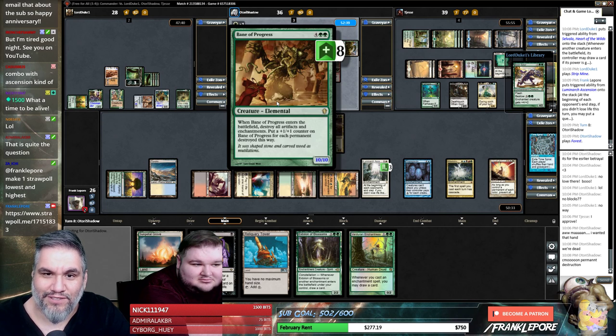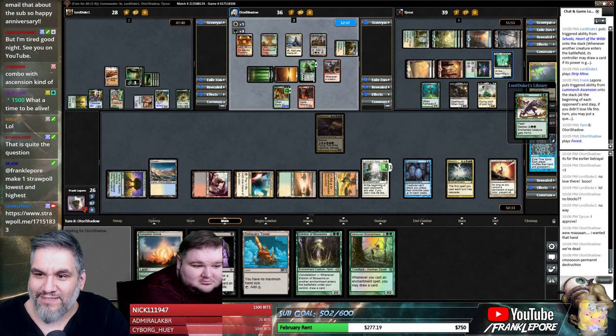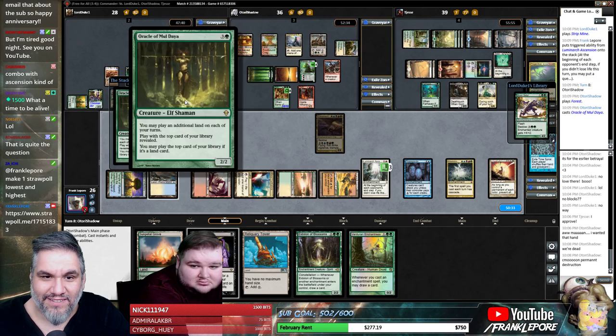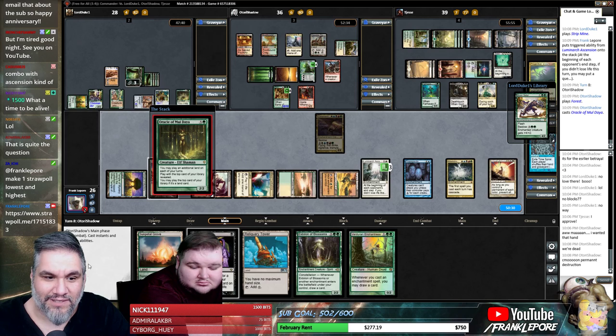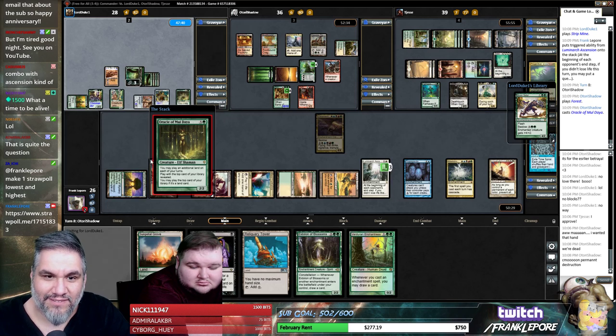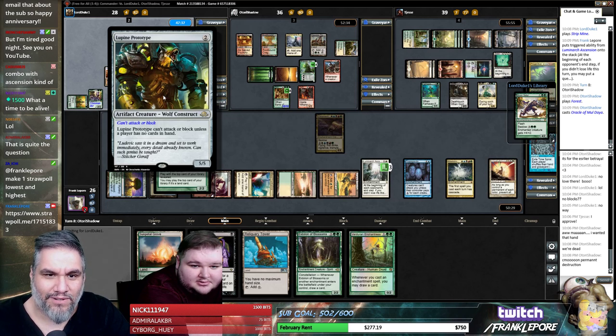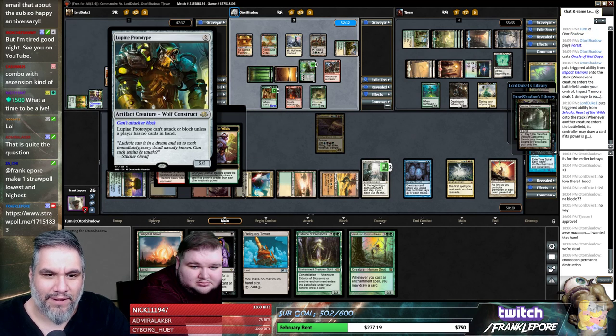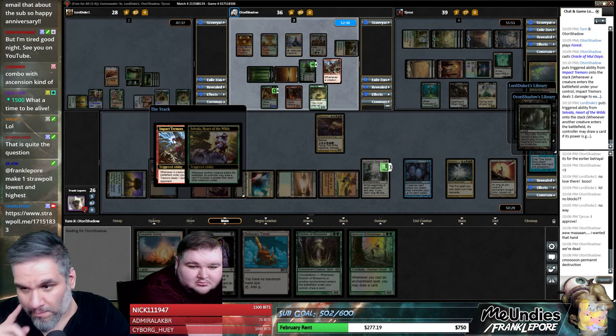This is where they go, Restoration Angel. Blink my Bane of Progress. Kill 1, 2, 3, 4, 5, 6. Oh, just an Oracle of Mul Daya. Two Oracles on the board at once. Oh, look at this. Is this good? Lupine Prototype? I guess it's if any player has no cards in hand. That's interesting.